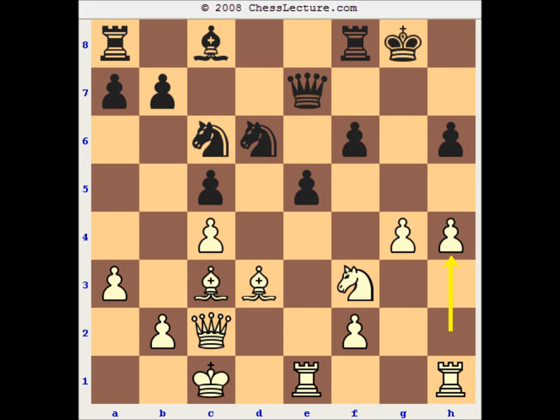A pseudo-sacrifice of the pawn on g4, but nevertheless decisive. Black simply must take on g4, otherwise g5 will just overrun him completely. White's bishop's raking the king's side, lines opening for the white rooks, the black king coming completely under fire with no pawn cover.